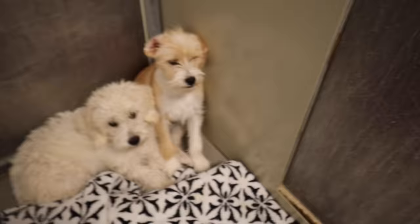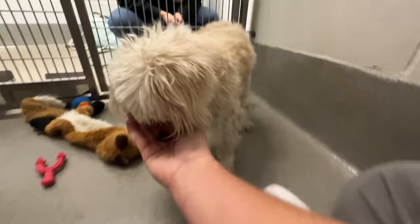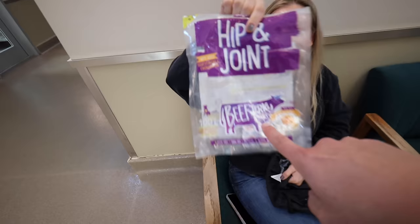Okay, let's keep our fingers crossed for all these kennel mates. We can get them adopted. I need more treats. Going to sit with the next dog. I think we're out. Are we out? Yeah. Oh, they're just too good.